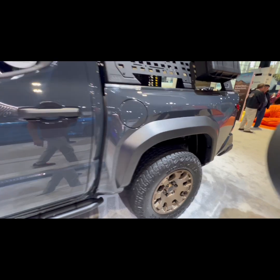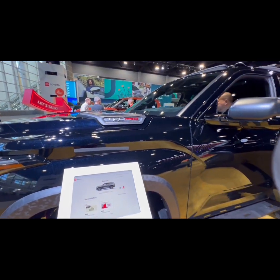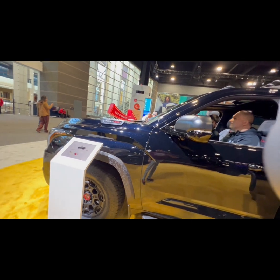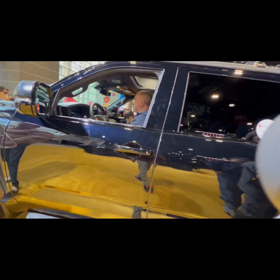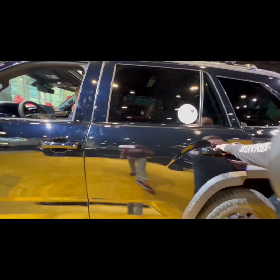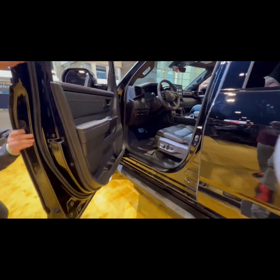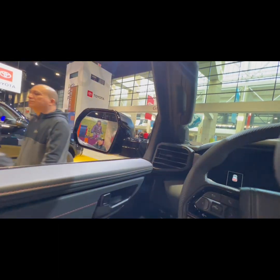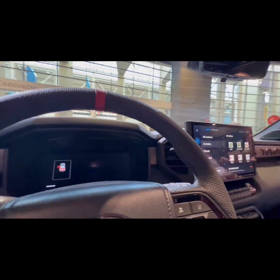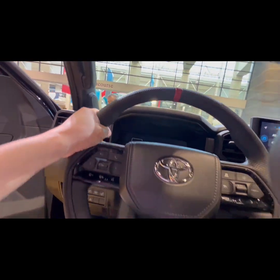All right, this is nice. Check out the Sequoia. I like the power plant. That 3.5 twin turbo. And it's hybrid. Check it out. Yes. Okay, we're gonna get in the 2024 TRD Sequoia. How you doing? Good. Oh, this thing's sweet. I love this truck, except the blue. I love this truck, except the turbo seat.